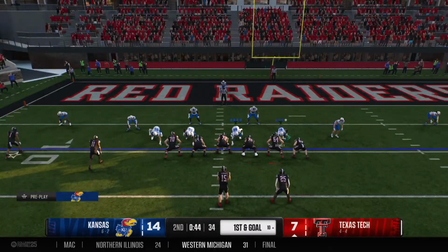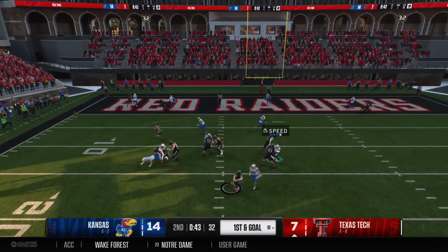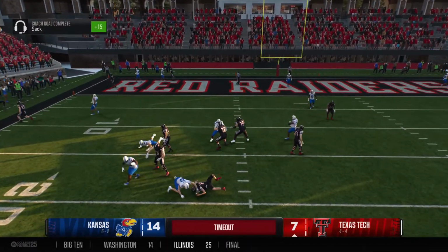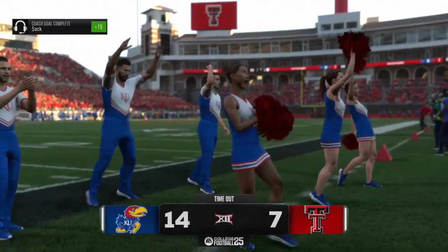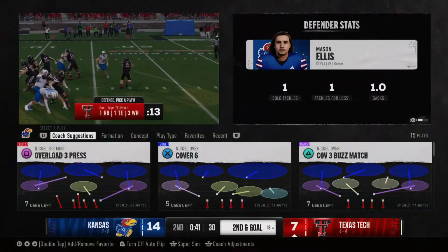And the Red Raiders come to the line with a fresh set of downs. Going up top on first down. And the pressure gets there. And down he goes at the 18. Here's a timeout on the field.